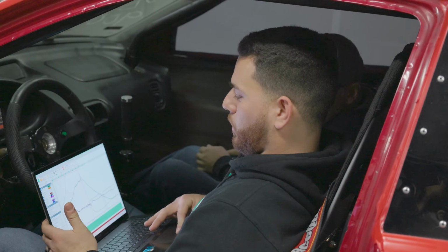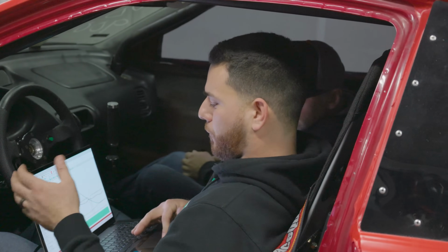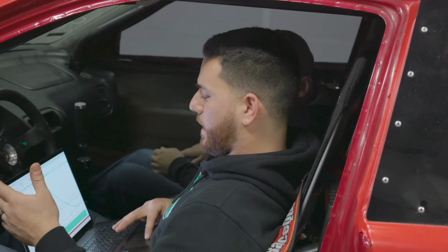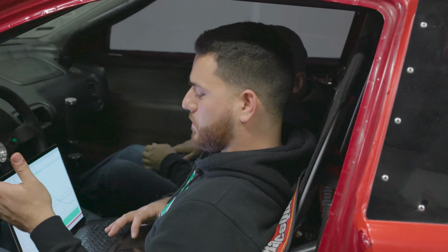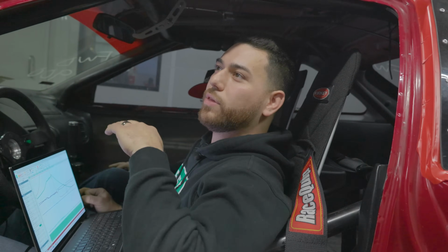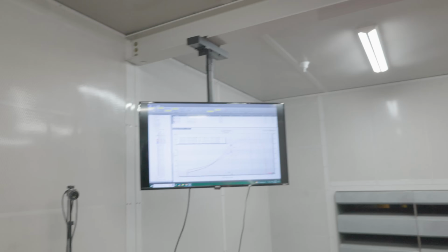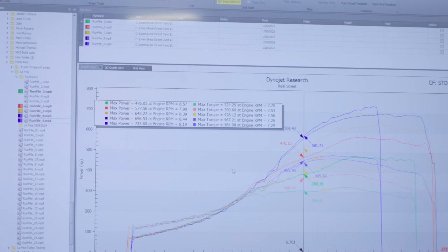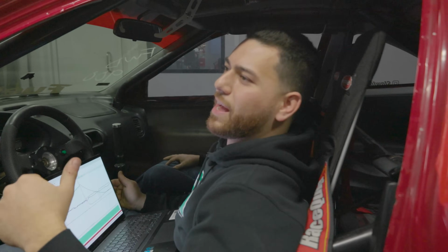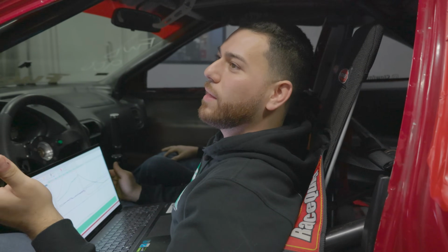We're gonna add a little more fuel in some of these sections and go over a few other things. Just right off the bat, on that middle of that last pull, we were around 32 pounds of boost. That was 733 horsepower. We have the smoothing 100% off on the dyno graph, so we can kind of see where things are landing. I let off a little earlier, that's why you see the graph on the blue top graph. It comes down around 8,500 RPM.